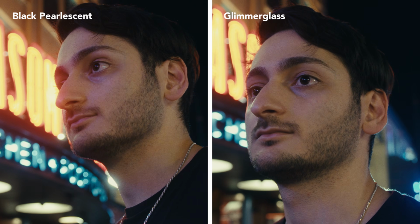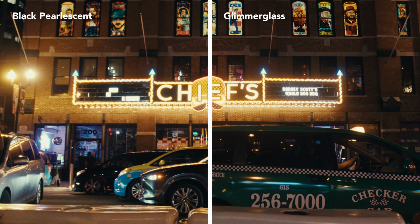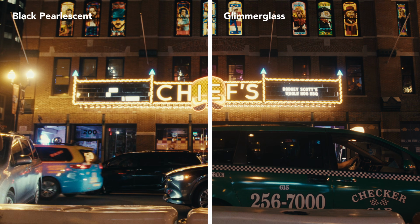And the second thing I really like about Glimmerglass is that it diffuses the highlights in a way that's not as strong as, say, black pro mist or black satin or even black pearlescent. It's a little bit more subtle, but it still does a really good job at diffusing the highlights.